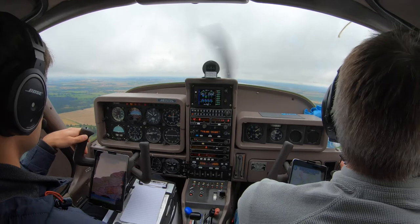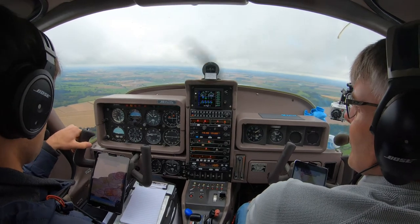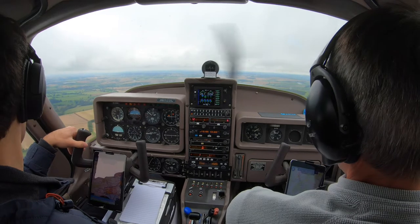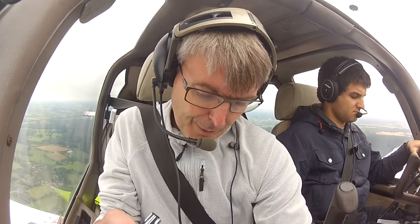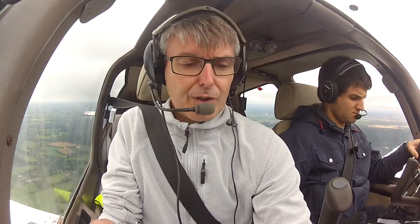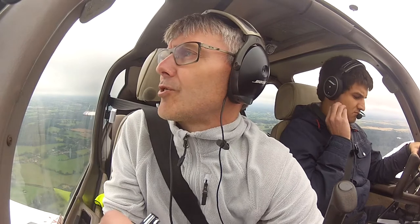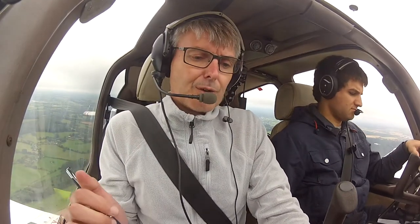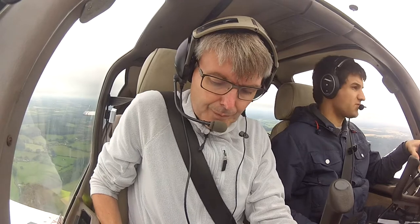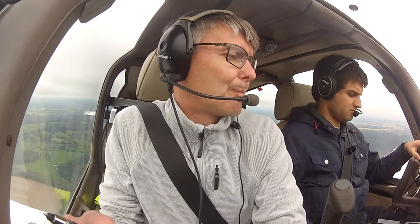Bournemouth radar, good morning, Golf India Alpha November Charlie, request basic service, we have information Oscar. Golf India Alpha November Charlie, we're a Tobago out of Kemble to Lee-on-Solent, two on board. We've put your information Oscar, QNH 1026. We're just 10 miles to the southeast of Frome right now, requesting basic service and ultimately a zone transit via the Bravo India Alpha in due course. Golf November Charlie, squawk 7350, and are you IFR or VFR? 7350, we are VFR, Golf November Charlie. Golf November Charlie, okay.